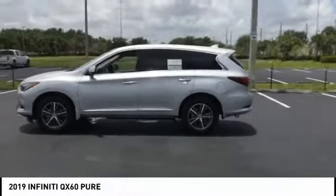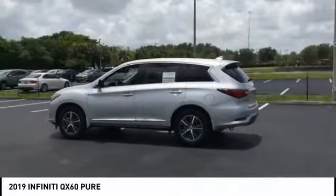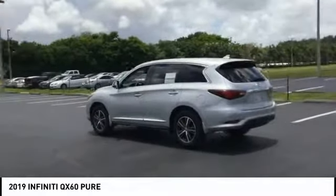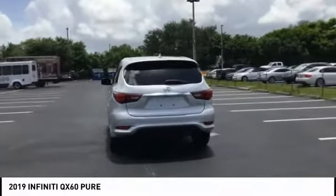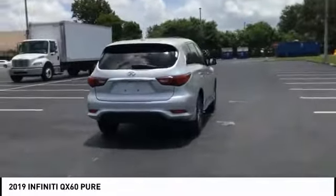In addition, the QX60 offers extremely high levels of safety, all with a sleek new design, and is priced below $35,000. This vehicle has less than 8,000 miles.